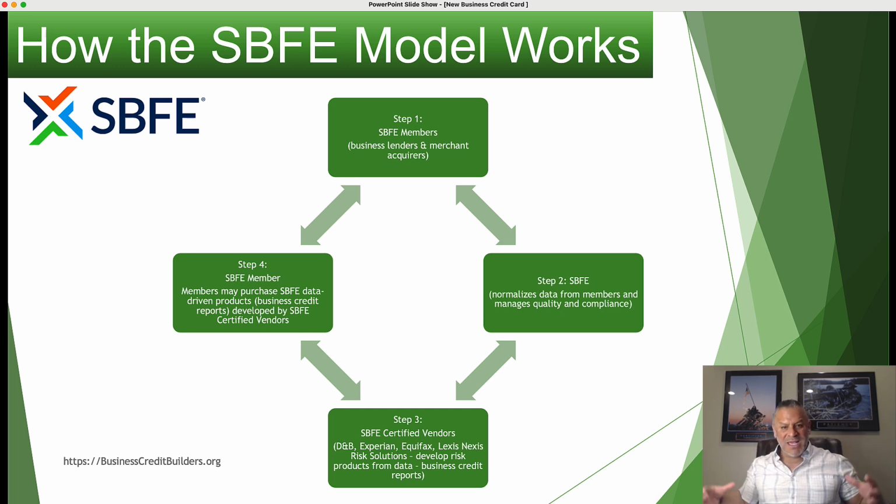So this is big, like membership, and this is where they're all sharing this data. So I wanted to share with you how this works and why it's important when you hear us talk about a credit card that reports to SBFE, or a bank that reports to SBFE or is a member of SBFE. They can now pull business credit reports, or purchase business credit reports, from the certified vendors in SBFE like Dun & Bradstreet, Experian Commercial, etc.